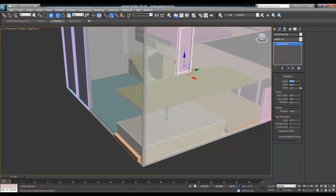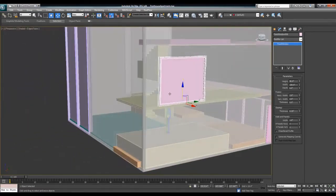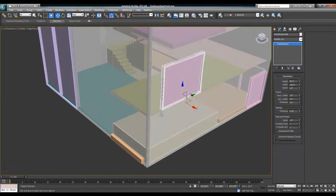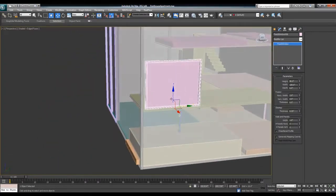126, and height 128. I think that was the size of the bathroom. And there we go. Heck, if we even get really creative, we can push it out a bit and have like a circular thing. But I'm not feeling that creative. So that goes up there.